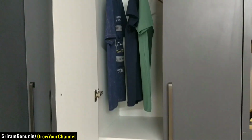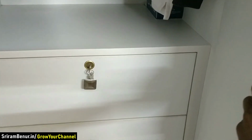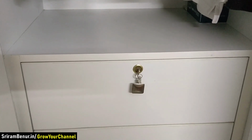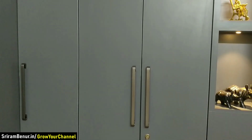So you could see this is how it has been done. Let me just open. Wherever possible, we have used these kinds of box sections so that things are just inside and it doesn't look odd when you open. And these are all soft close hinges, so you could see they are closing pretty softly, and you don't hear any sound. Let me actually show you the hinges so that you could see that.